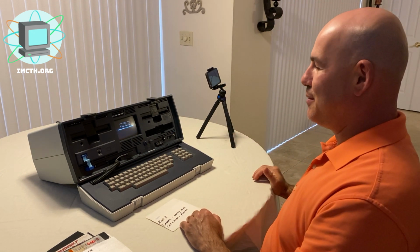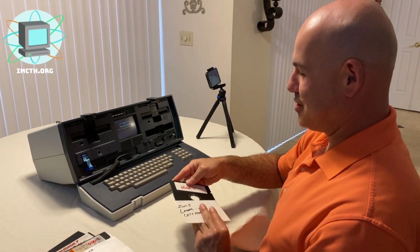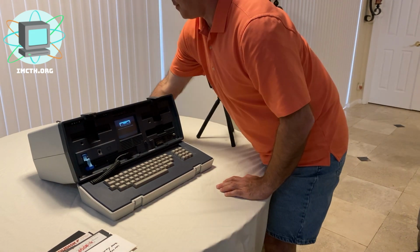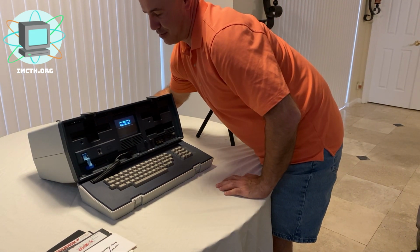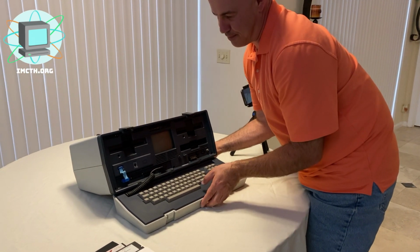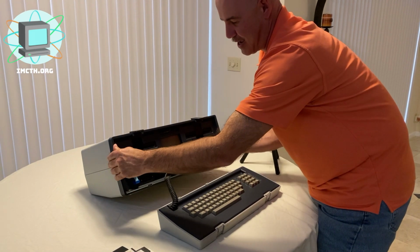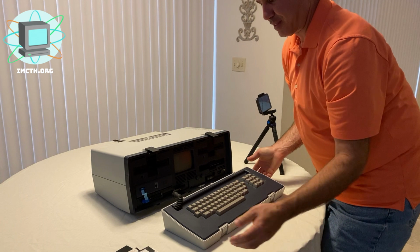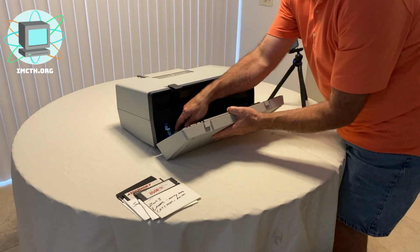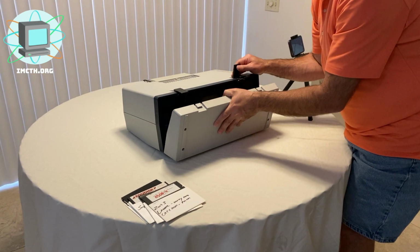There's a power switch in the back, so I'm going to pick up the disk. And I'll show you how this machine would close, which is very cool. And I'm going to take the power off in the back. And this machine lifts up. And the keyboard comes out. The keyboard stays connected. There's a cable here. And it folds in like so.